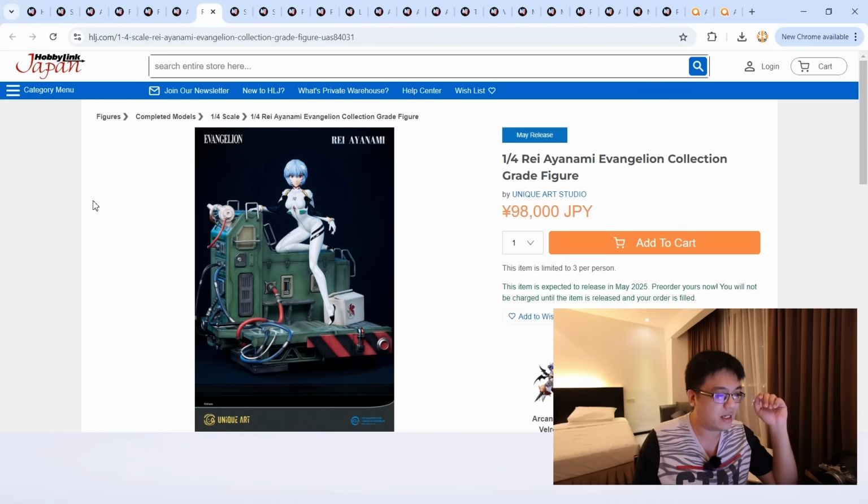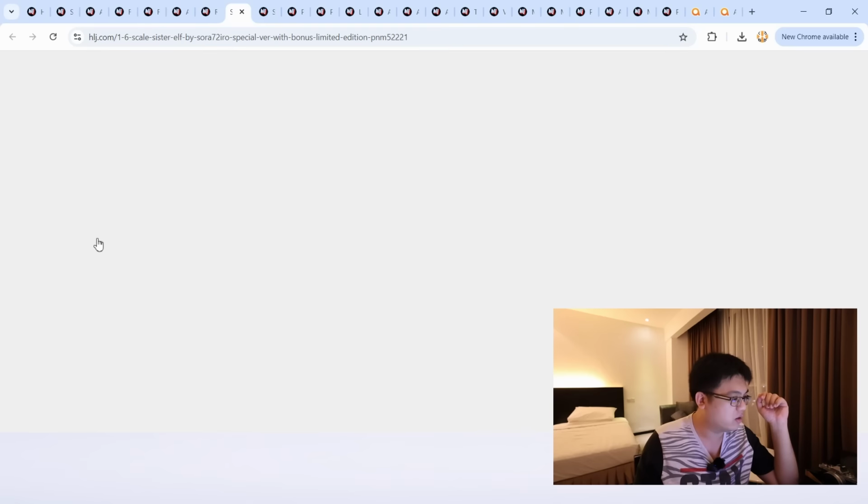And of course, there is also Ayanami Rei. This one is very memorable. She is leaning against this big machinery thing, which I have no idea what it is. Yeah, available at HLJ as well. Okay, moving on to the next one.